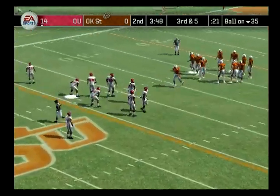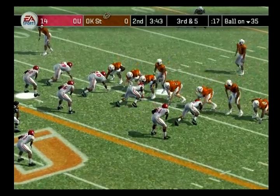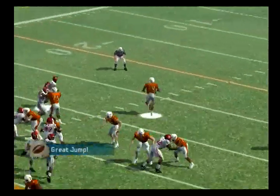Third and five. They'll line it up again on third down. 35-yard line. The Cowboys line up with a single setback to it. And he's going to be sacked.